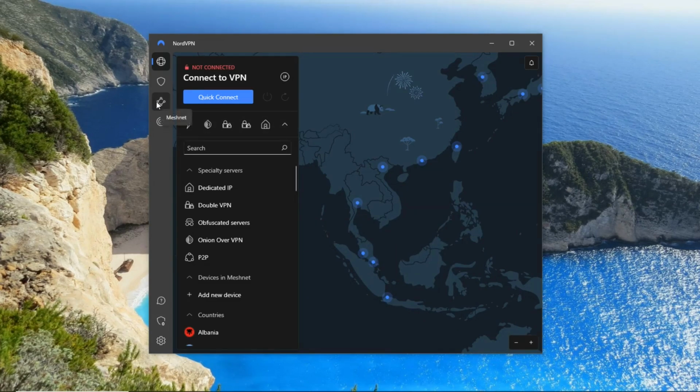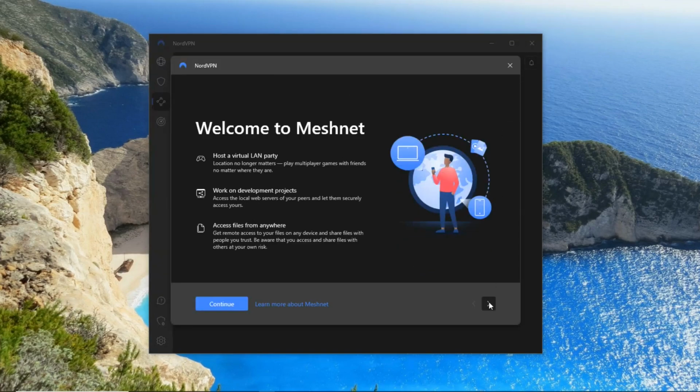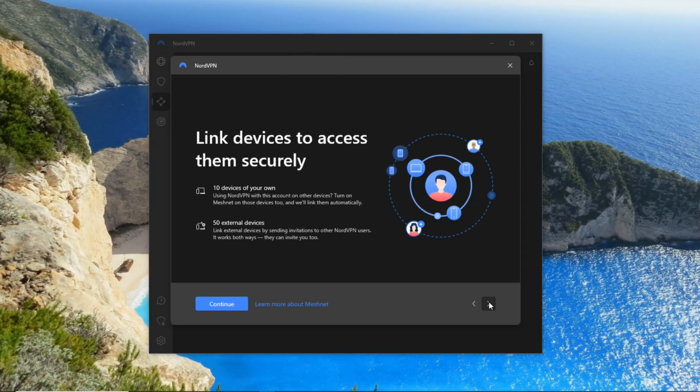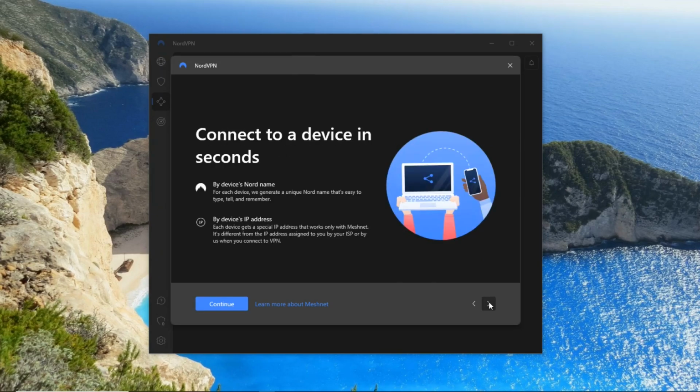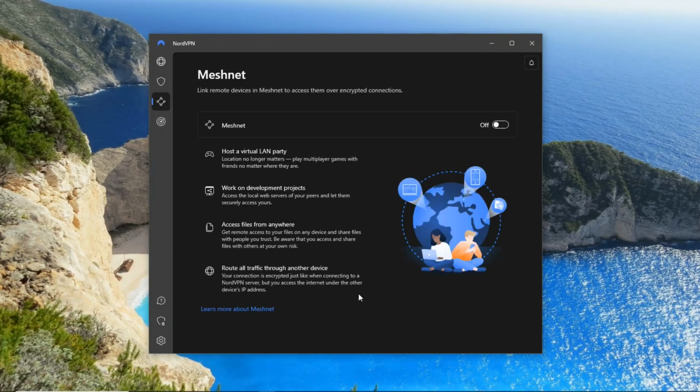Now, the MeshNet feature grants you access to other devices around the world with a VPN, by which you can host and join virtual LAN parties, access files stored on remote devices, share files securely, and route your online traffic through another machine by which you can browse the internet using another machine's IP address. You can link up to 60 devices with MeshNet, 10 devices of your own, and 50 external devices.